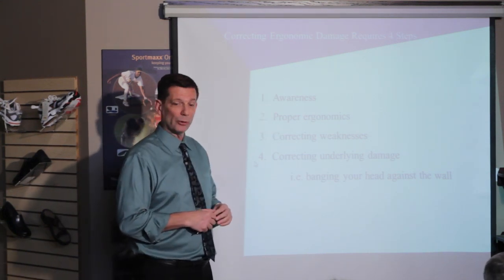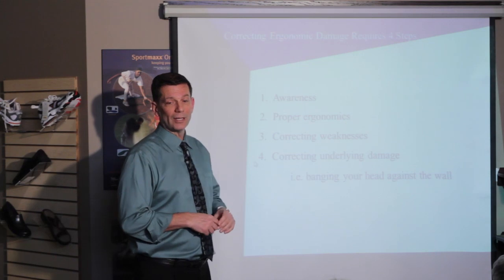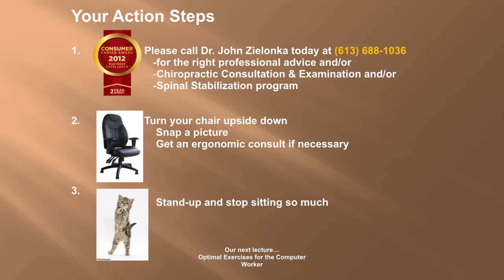You now understand what proper ergonomics is all about. You understand that you need to correct those weaknesses. These are the steps you need to do.